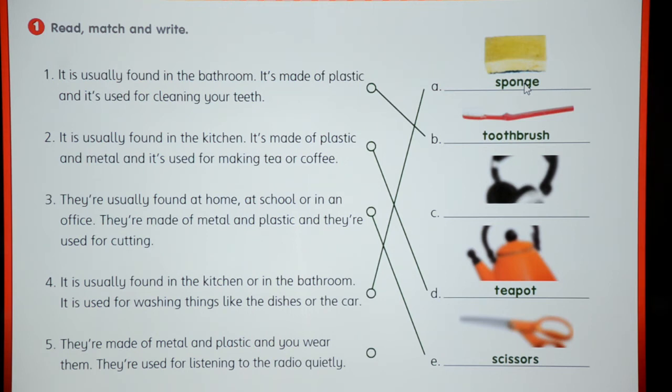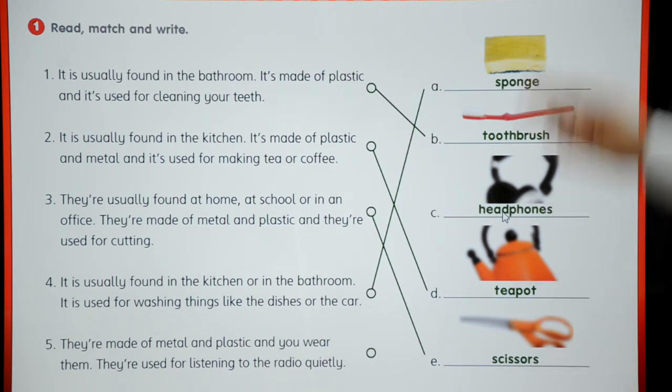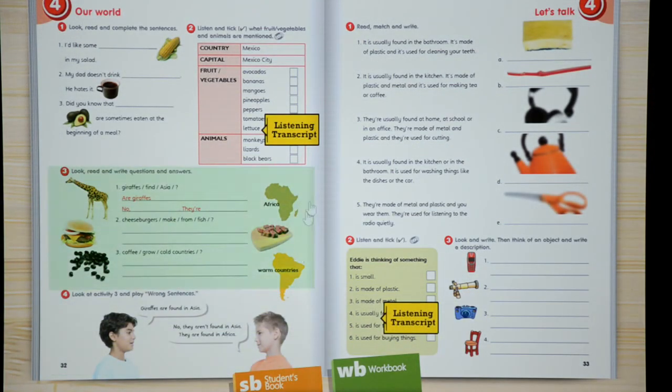Number 5 and the last one. They are made of metal and plastic. You wear them. They are used for listening to the radio quietly, so as not to make a noise around you. They are called headphones. So these are things we use in our daily life. This exercise, you will find it on page 33.